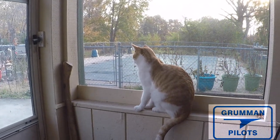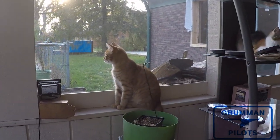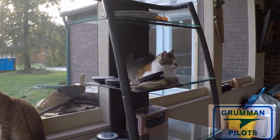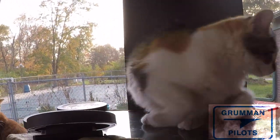And here are the cats. They love playing in the windows, looking at the birds during the day, watching the leaves blow that are coming out of the trees right now. They have a really good time on the back porch. And there's old Sweet Pea, just looking cute as ever.